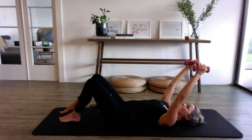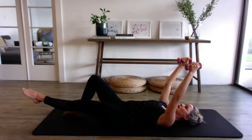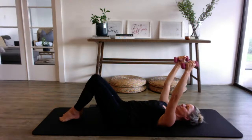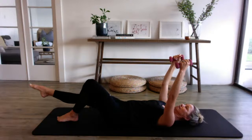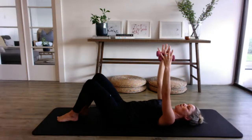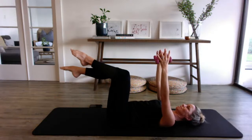By extending the arms, you're putting a little bit more pressure into the rib cage. So just using that breath, just gently layering on. And breathe out, contract pelvic floor to extend. And bring it back and bring the arms above you. Lifting one leg to tabletop, second leg to tabletop, and hold.